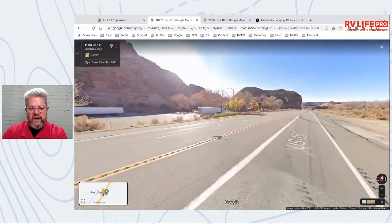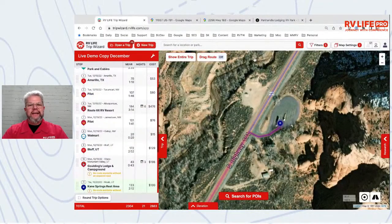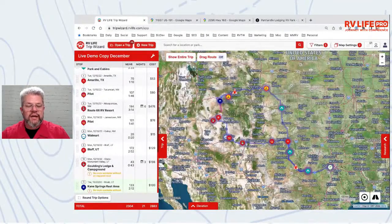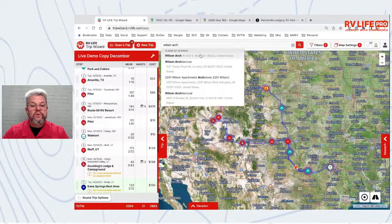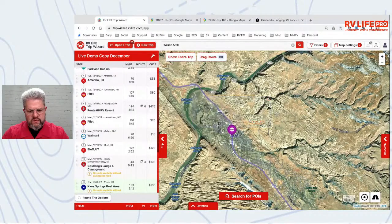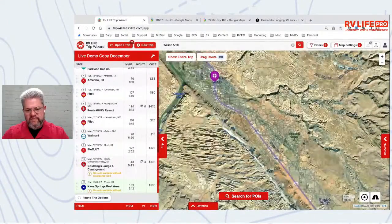So this looks fine. Again, I'm trying to take not the fun, but some of the mystery out of places I need to stop and go to, and I want to be prepared throughout this journey. And I'm going to go through and add whatever I need to. If there's a scenic place I want to see, I don't know if it'll show up here. Wilson Arch. Yeah, Wilson Arch right here. So this is right here on the 191 up near Moab. Yeah, it's booked as Moab, but it's actually a little bit farther south.